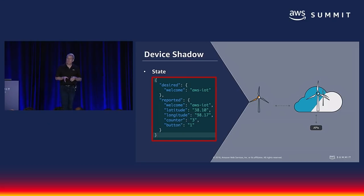Conversely, you might have applications that want to read across all of the devices, what is the average battery level? Well, if there are devices that are offline, it won't be able to access those. But if the application works with the shadow, it'll be able to read all those values from the last reported state and be able to take action.